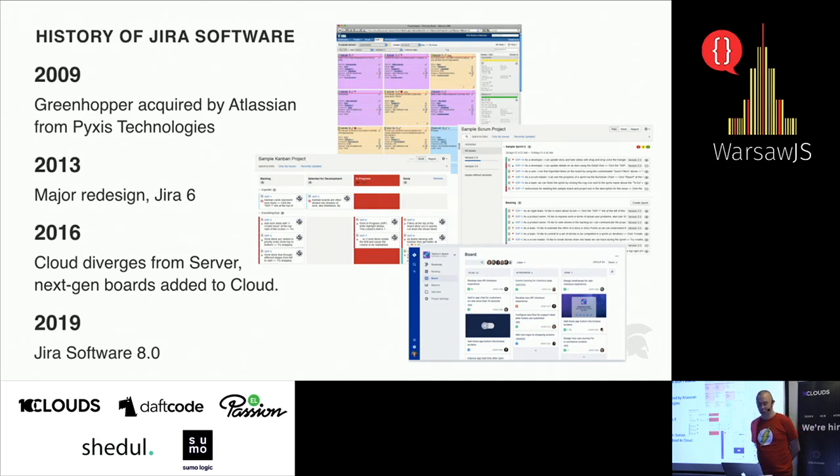I'm not sure if you know, but it's worth mentioning that Jira Software was not created by Atlassian. Actually, it was called Greenhopper in the past, and it was created by a marketplace plugin vendor called Pyxis, which was acquired by Atlassian in 2009. Another important date is 2013, when Jira Software went through a major redesign and new features appeared in this product. Then we have 2016, when next-gen boards appeared in Jira Cloud. And finally, we have Jira Software 8.0, which is the topic of my presentation.